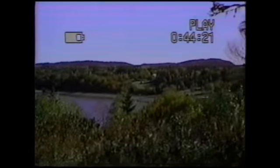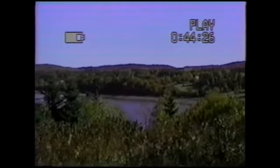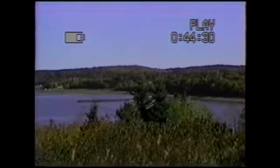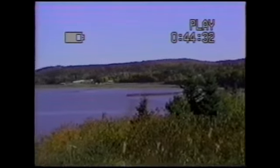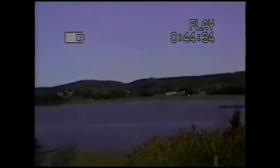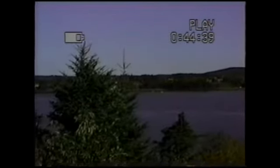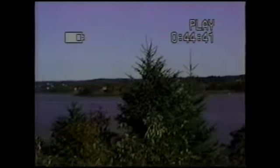I'm shooting this film from the observation platform on Friar's Head, Campobello Island, New Brunswick, Canada. This is the platform that I fell off of a few years ago. Broke a good camera. I wonder I didn't break my neck.